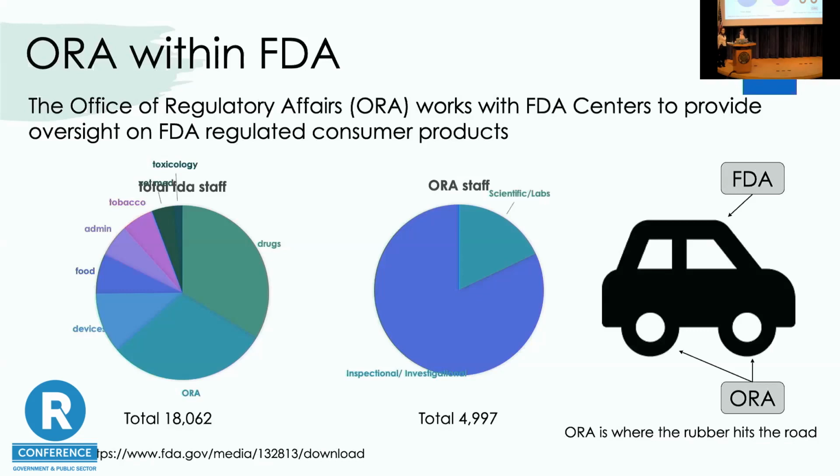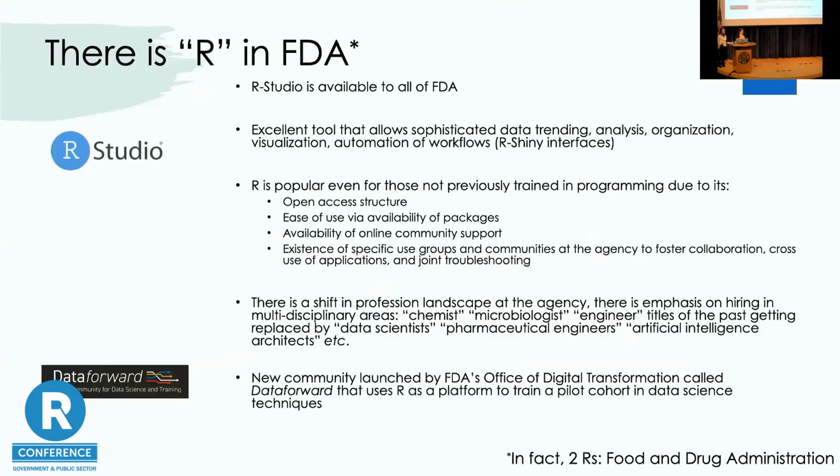In this presentation, we're going to focus on the laboratory and scientific network of ORA, which has roughly 900 staff and which includes 12 laboratory locations around the contiguous United States, plus Puerto Rico. So this is who we're talking about, these regulatory labs and their scientific enterprise.